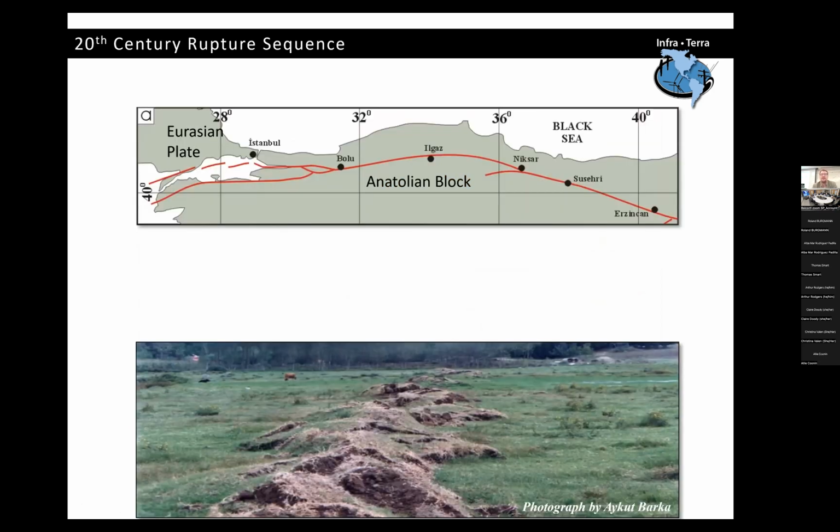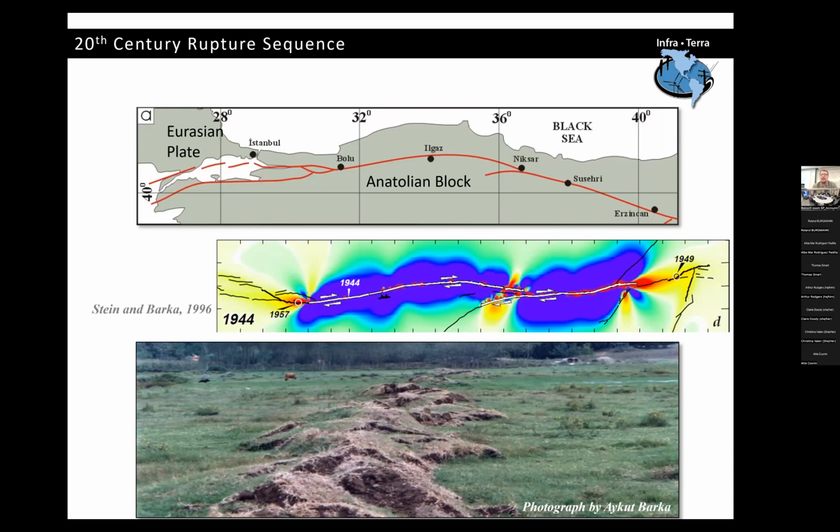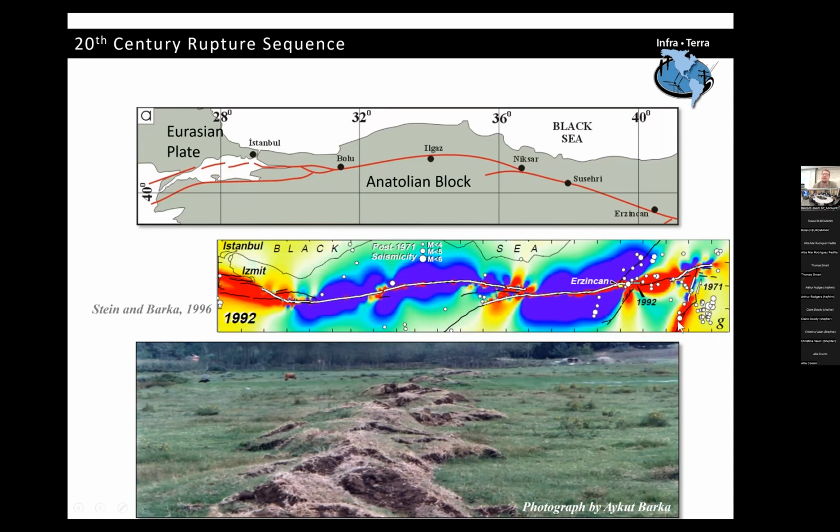The interesting thing is that almost the entirety of the North Anatolian Fault failed with large magnitude 7+ earthquakes during the 20th century. As Stein modeled with Aykut back in 1996, this is a domino-style rupture progression starting from the east in 1939, then 1942, 43, 44, 57, 67, and then August 1999. Basically, this entire section failed within 100 years, and there's this 1912 earthquake on this section. So the Marmara Sea is a seismic gap right now.